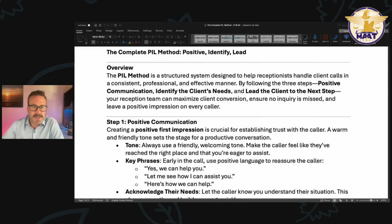All right, here it is, the P.I.L method. So these are the actual phone scripts. I realized that we needed an outline and scripts for our receptionist. So that's where I came up with the P.I.L method. I found some other scripts that I borrowed from. That's where I found number one, the positivity.